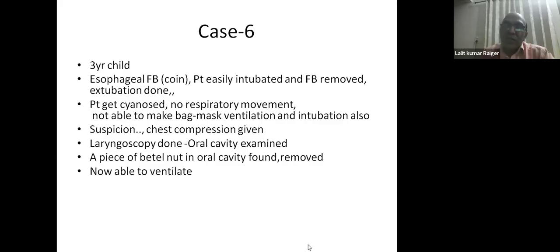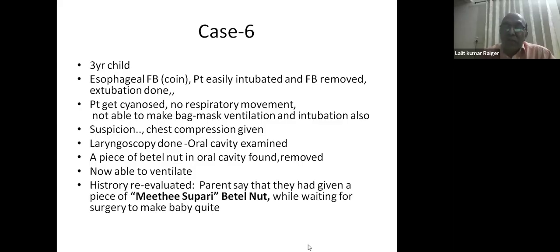So there was a suspicion that the patient was critical. I immediately gave chest compressions, and after that, the patient improved. Laryngoscopy was done and the oral cavity examined. There was a piece of betel nut there. Now I could ventilate.